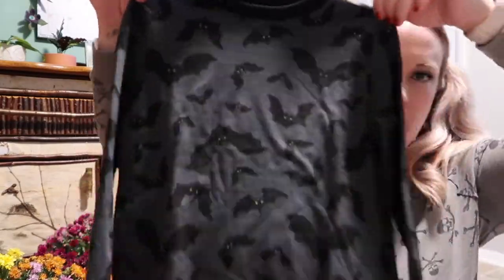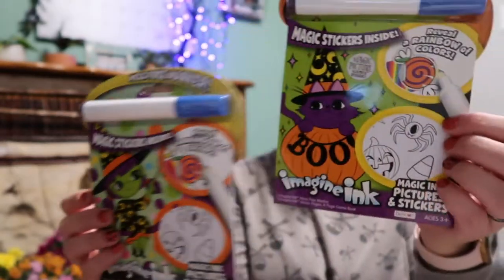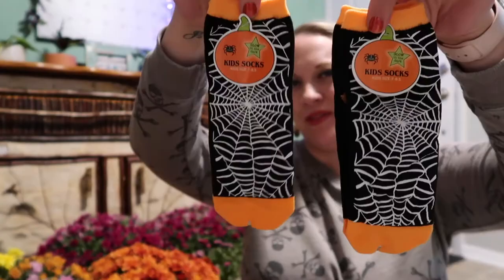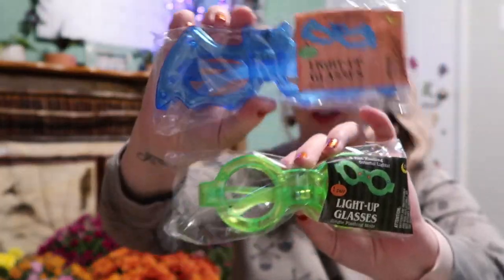I got each of them one of these shirts. We're in upstate New York, so it does get pretty cold up here. Everything I got for the boys is from Target, by the way. I got both of the boys these Magic Ink picture and sticker books. I got them each a Frankenstein notebook. These are called light up fright bands. They're just light up bracelets. I got both of the boys a pair of these Halloween socks. Light up glasses, because why not?